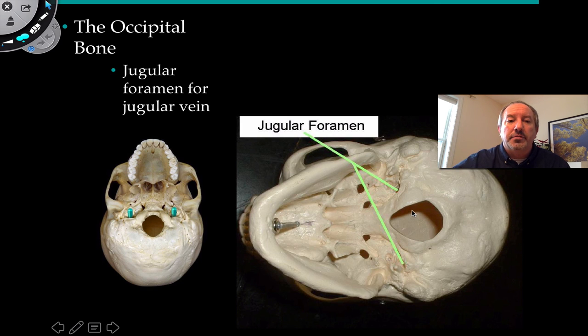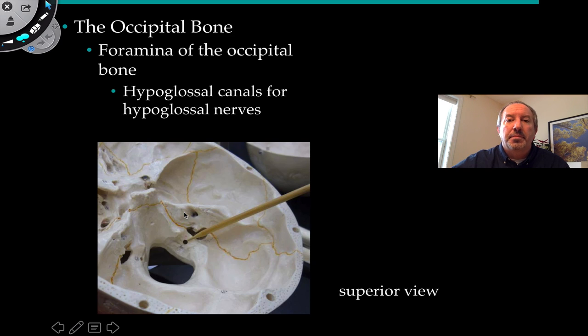And that's for the jugular vein. You can see the jugular veins located right in here. Okay. You also have this tinier foramen right over here, which is known as the hypoglossal canal. This particular hypoglossal canal is for nerves that are found below the tongue. So it's sort of connected to below the tongue. That's what glossal is standing for.